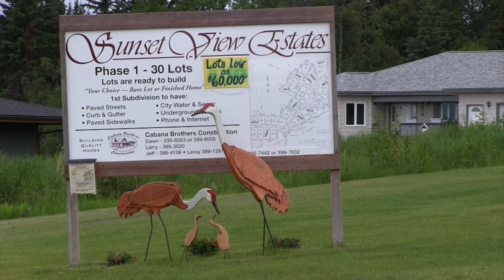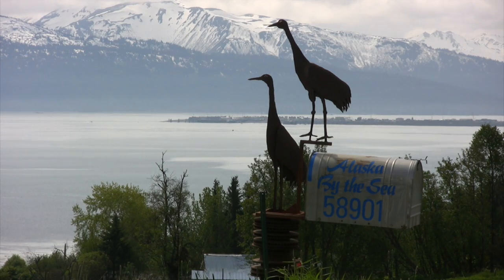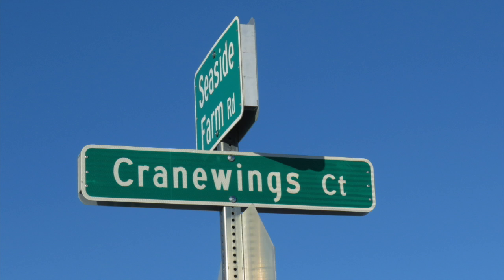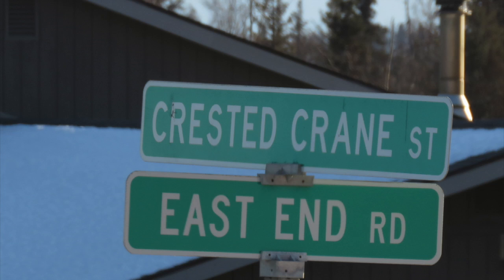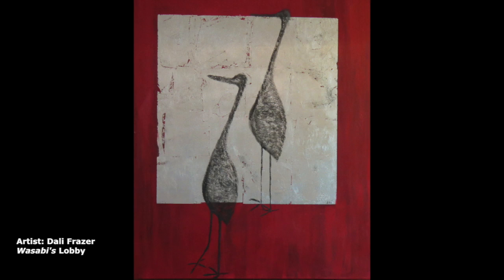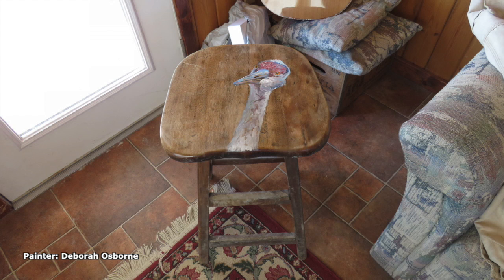Crane art is in subdivisions, on mailboxes, buildings, many unexpected places, even in restaurants, B&Bs, and on everyday useful things.